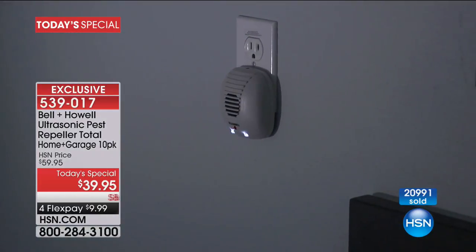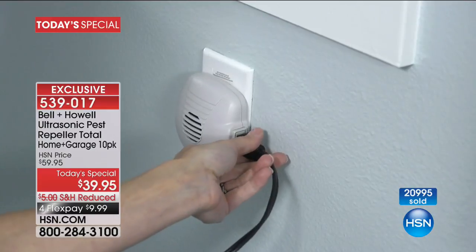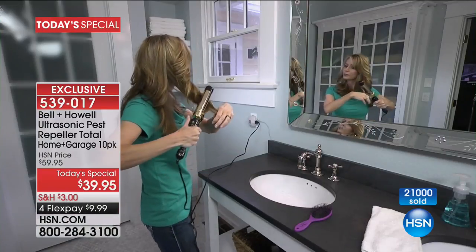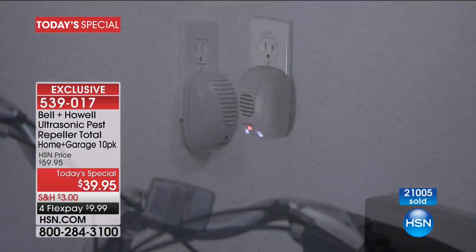Now, these are so discreet, as you can see right there, that you could be sitting in your home and no one's going to know that you might have a pest problem, or at least at one point you did. Because as soon as you plug these in, remember, they start working immediately. And here's the neat thing. Now, where Marlo and I are sitting right now in this lovely little alcove, guess what?